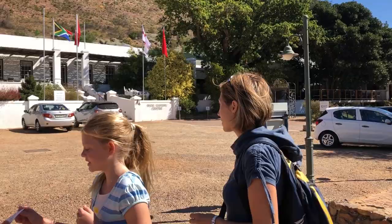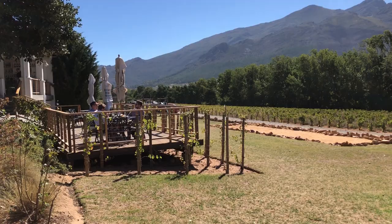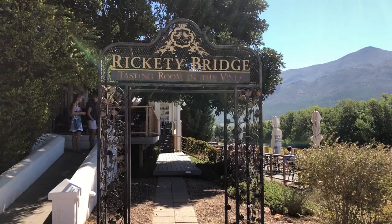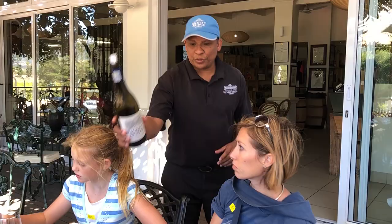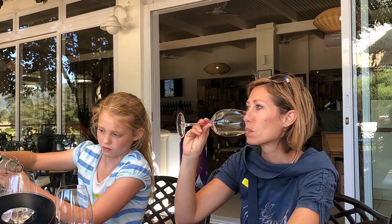Right now we're at Rickety Bridge. Let's go see this. So we're on a limited tour, like time-wise. So they do something, it's basically for $2.50. You get to try 4 different wines. They pre-select 2 whites, 2 reds. And it's very good. It reminds me of Switzerland.